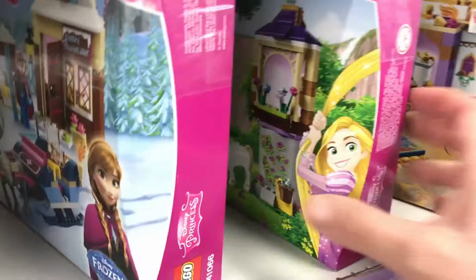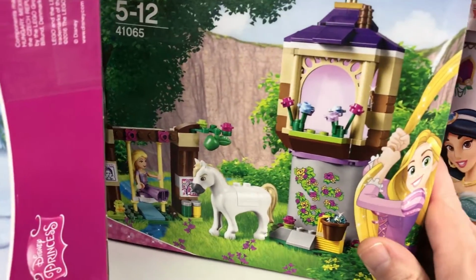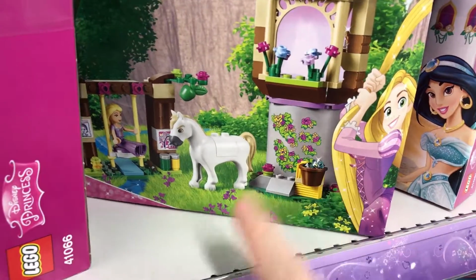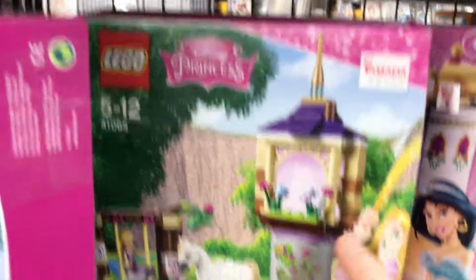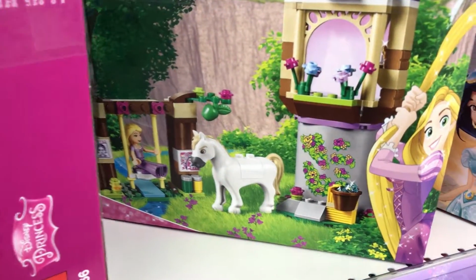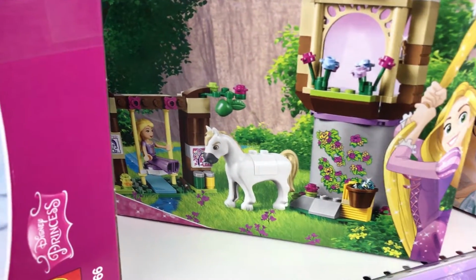I happen to be a fan of Rapunzel, the movie. And I like these cylinder pieces too, so this was not too bad if I just want to get these parts. And it's nice to have a little colorful pony, especially something that Aki-chan would like.